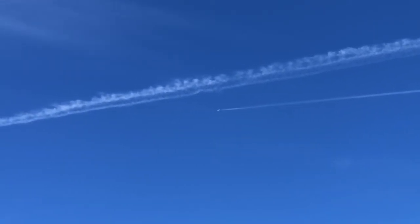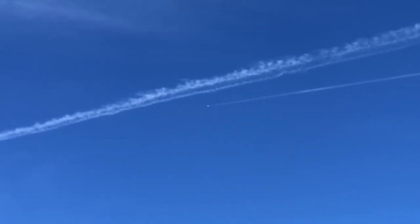from ground level. You don't need to be in a plane to look down and see the curvature of the Earth. You can look up in the sky. Right there, there's a little teeny tiny passenger jet. It looks teeny tiny due to perspective, but it is about 35,000 feet.